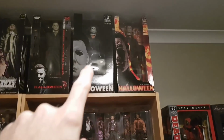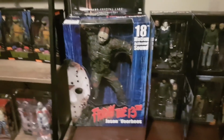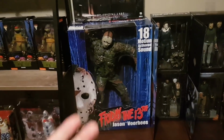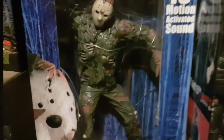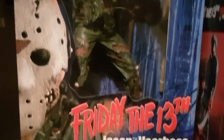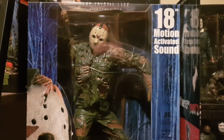The Michael Myers from there. I'm looking forward to the 2018 Michael Myers quarter scale that NECA's announced, as well as the Pennywise 2017 It movie Pennywise quarter scale. That's going to be awesome as well. Definitely going to pick that up. So yeah, we've got Leatherface, one of my favorites. Michael Myers from Halloween 18-inch, one of my favorites, and this would be my 3rd favorite. That figure is awesome. It's really heavy and chunky. It looks insane. Massive figure.